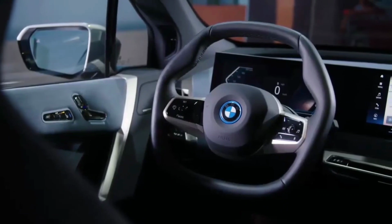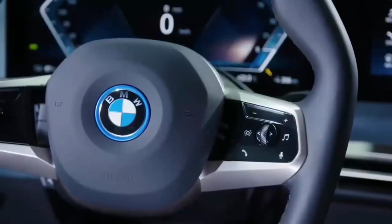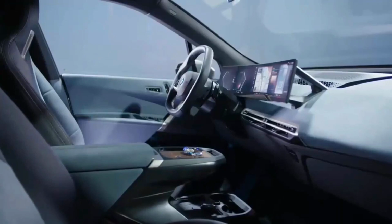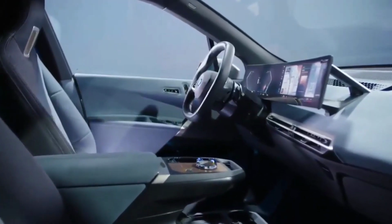It's not the fastest version of the X3, but it's still pretty quick with a 0 to 60 miles per hour time of 6.8 seconds. Top speed is limited to 112 miles per hour, which helps to preserve range. It's more than enough for UK drivers.